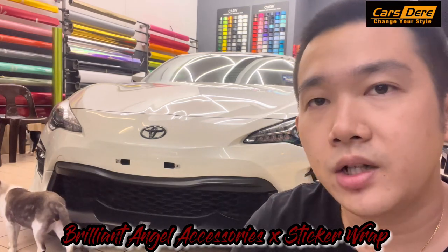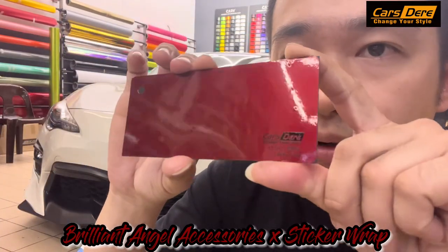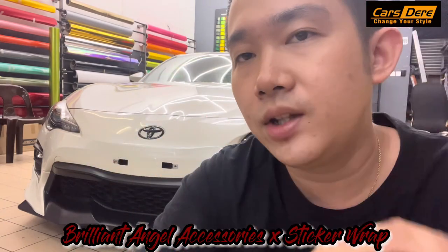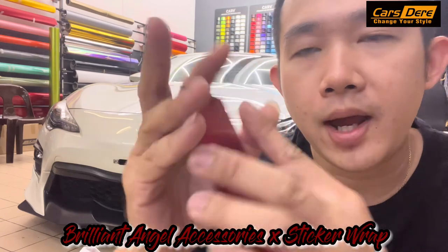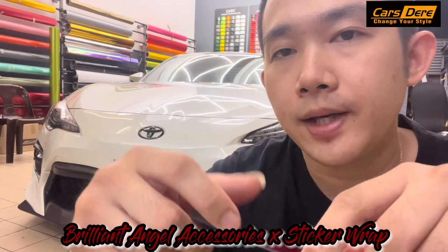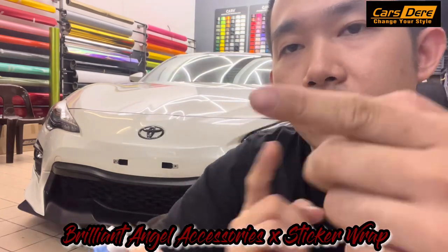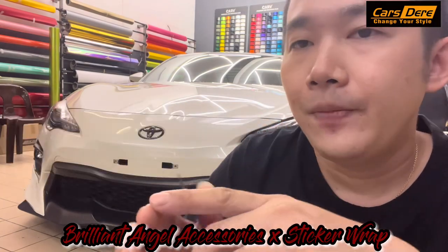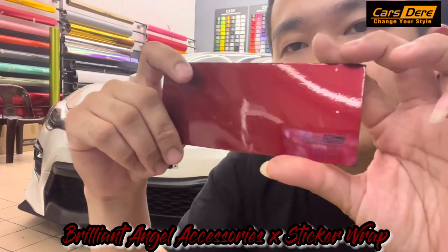So this time he's gonna use cherry red for the full wrap. So guys, this is the cherry red. As you guys can see from my previous video, my own car, Kia Cerato, I have wrapped this color. Then the second car is the Perodua Bezza, also viral on the internet, on Facebook. Okay, you can see from here.